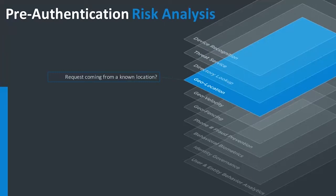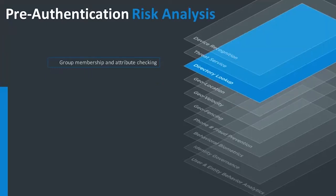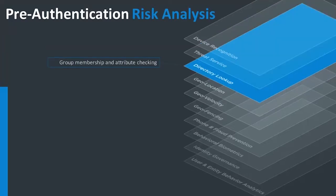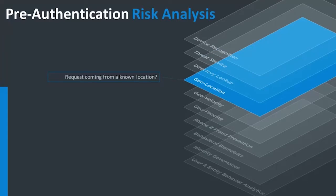So where you have organizations implementing geolocation rules, of course, you also have access requests coming from behind anonymous networks to get around those geolocation rules. So it's important that you complement your geolocation rules by utilizing a threat service. We can therefore block the anonymous access attempts and make those geolocation rules far stronger, far harder to get around. So that's where we talk about using these layers in combination to create this strength in depth.